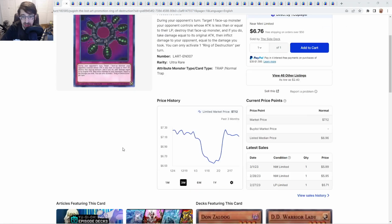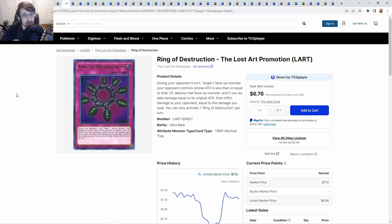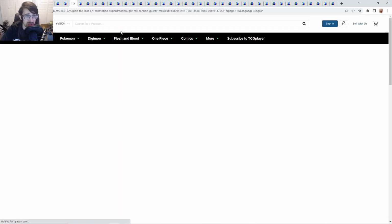Ring of Destruction here. This card's about $6. It's not bad. I'm used to the other versions with the fire and all that. It's not that I don't like how this version looks. I'm just too used to the fire version. It's not bad for Ring of Destruction.